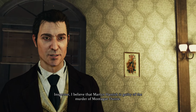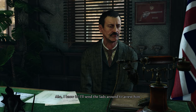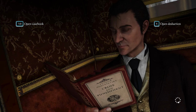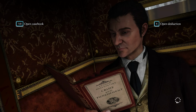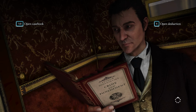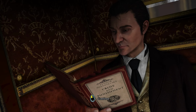Inspector, I believe that Martin Hamish is guilty of the murder of Montague Dunn. Aha! I knew it! I'll send the lads around to arrest him. Very good. I shall wait to hear from you. Not sure about that. No. I had no option though. I don't think his son had the knowledge. She did, but when that thing about Martin Hamish comes up, you choose it, it blocks her out. So the only other person can be, if it's not the Syndicate, is Martin Hamish.